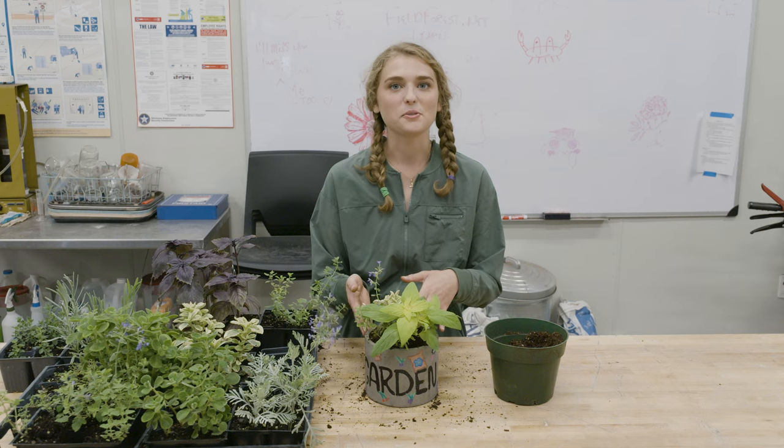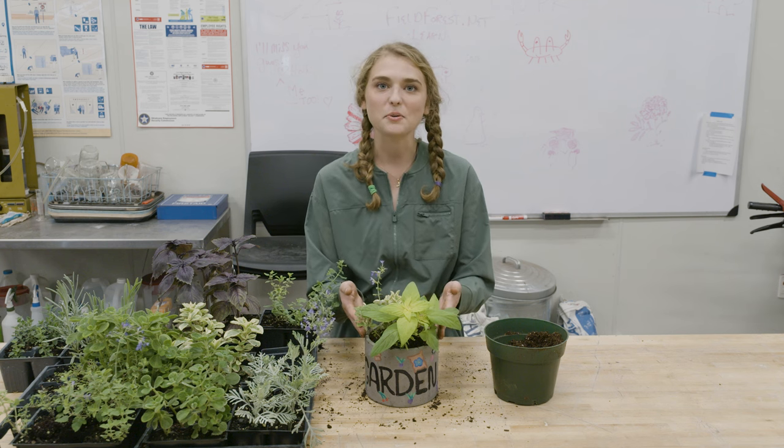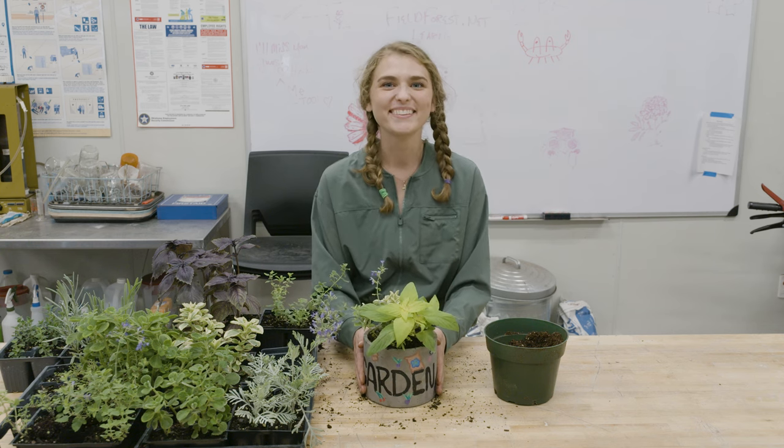And as horticulture students, we are using these as our centerpieces for our upcoming scholarship ceremony. Just a beautiful way to thank our donors and alumni for supporting us. And although they're centerpieces, they would look great in your home too.